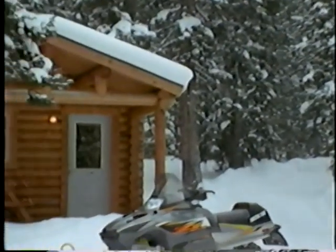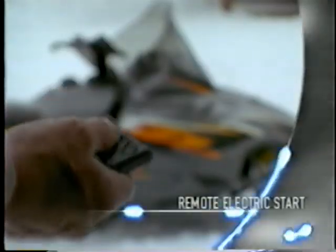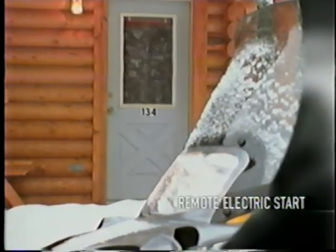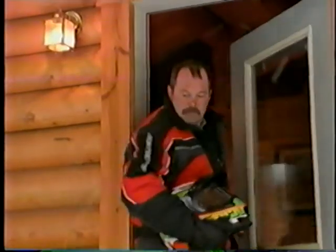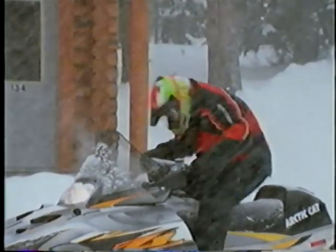Some of our technology changes the way you ride your snowmobile, but this technology will change the way you start your snowmobile. It's our remote electric start. Now you can stay warm indoors when firing up your sled. It's available on several trail and touring sleds that have EFI, electric start, and reverse. And it's also another industry first by Arctic Cat.